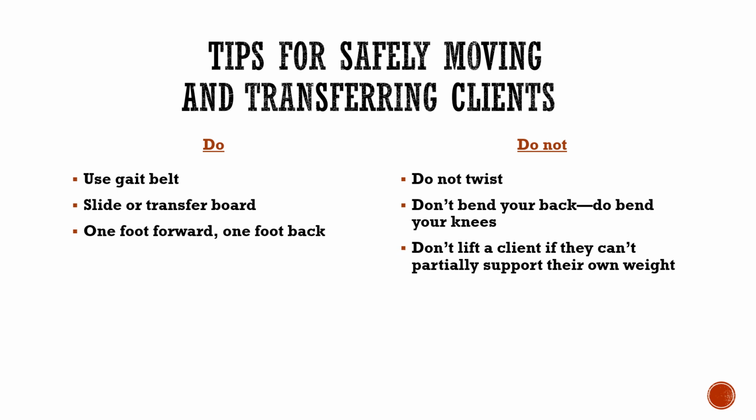Keep the client close to your body while you help. Bend your knees, not your back, while moving. Turn your feet and whole body. Do not twist at the waist. Have clients' arms around your body, not your neck. Put one foot forward, the other back. Use a draw sheet to move a client in bed and move along the bedside to avoid reaching. And always make sure that the bed or wheelchair wheels are locked before moving a client.